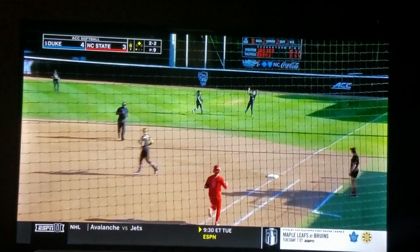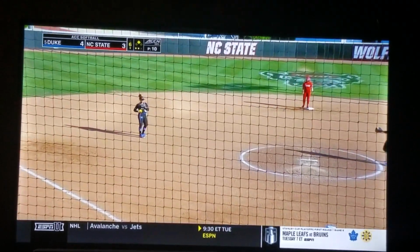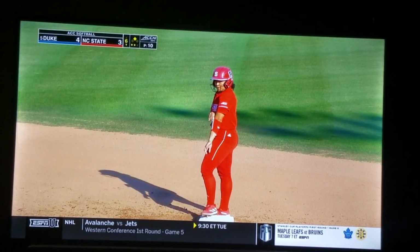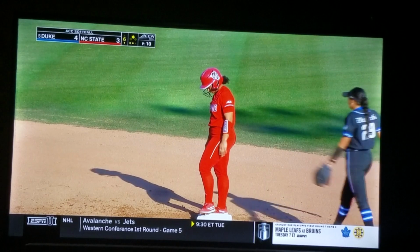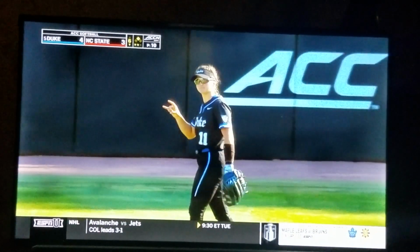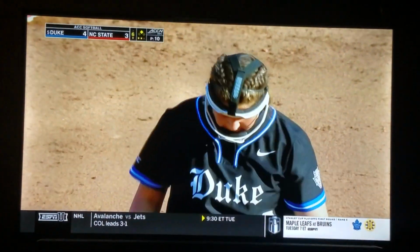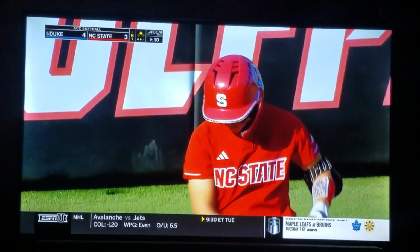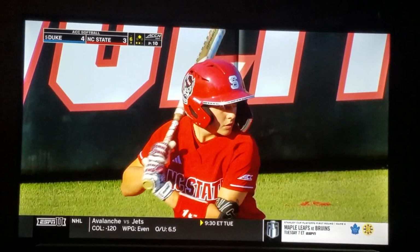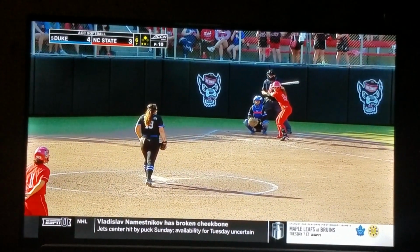Sends this one into the outfield, running in to get it as the right fielder. So Zampa makes sure the runner stays put, and two down. Here for Kaylee Lampert.